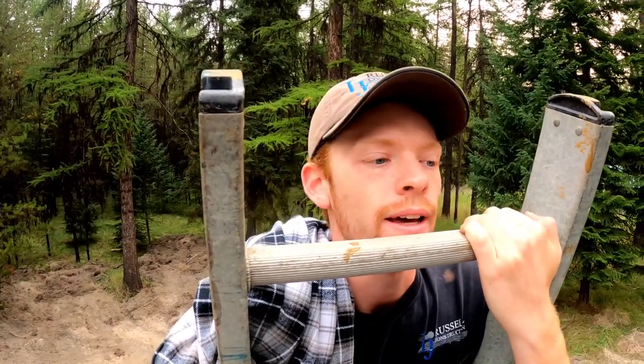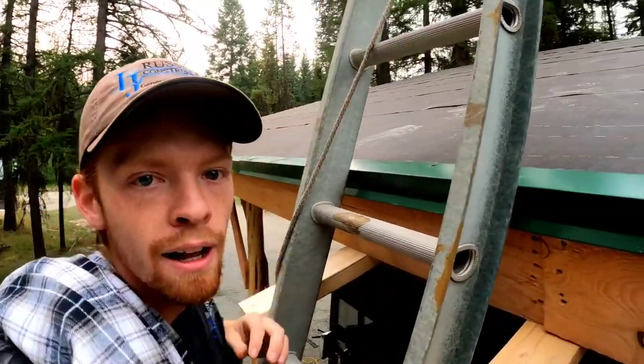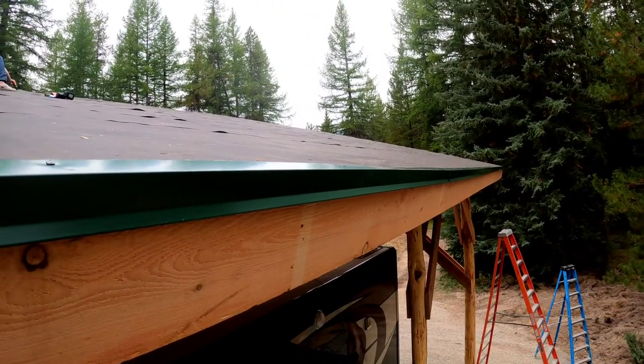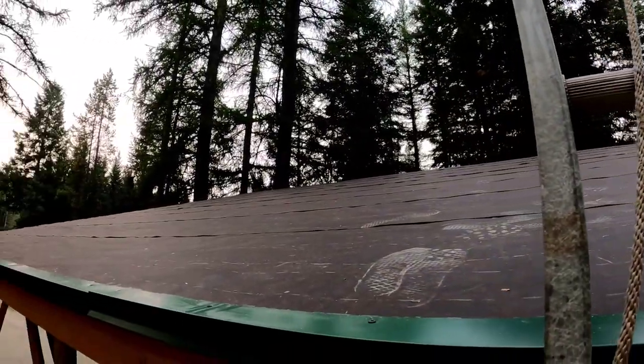All right, so it's supposed to rain today. We got the felt all completely down, and now we just gotta do the drip edge. For the drip edge, we put it on the edge, as the name entails, like that, and screw it in the top. That's it. We just gotta go around the sides, and then we gotta put the panels up.